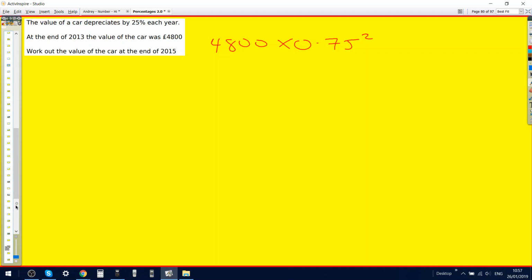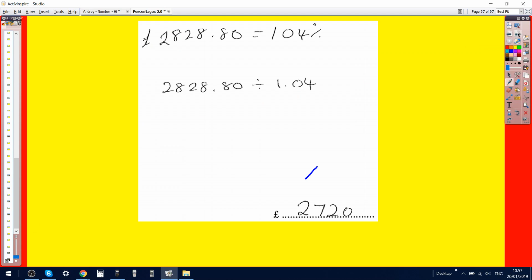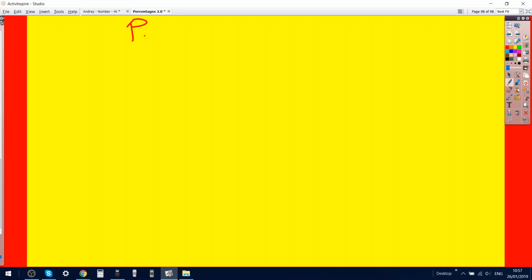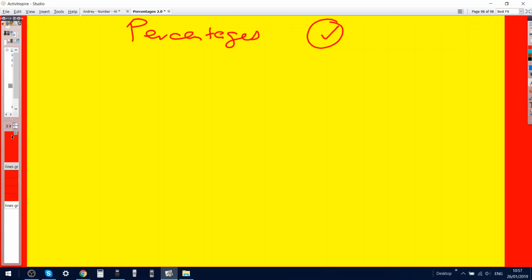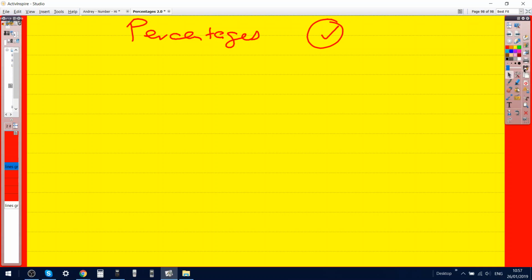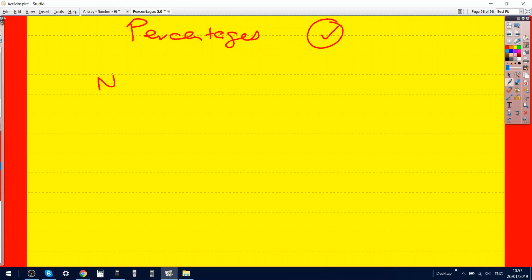So what would you give yourself for percentages now? I definitely see a tick. So any topic in particular you want to do next time? Probably not. I'm not sure at the moment, but I'll find one.